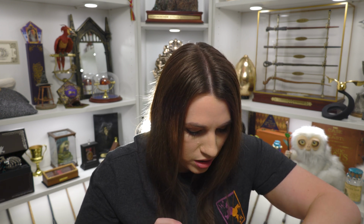All right, we have, looks like, 2 more things, a pen and a little box. Let's start with our pen. Okay, so the card backing has a cauldron on it. So let's see what my pen is.